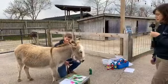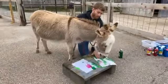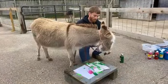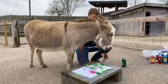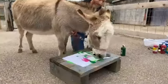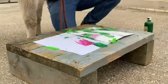So Alex, 7, wants to know, when their ears are back, are they not happy? So when her ears are back, she's focusing. Now, if they lay their ears flat back against their heads and kind of tuck their tails a little bit, that's when you know that she's not happy about something. Right now, she just really wants those treats, so she really wants to paint to get her treats. So she's not painting because she's creative like we are. She's painting because there's food involved.